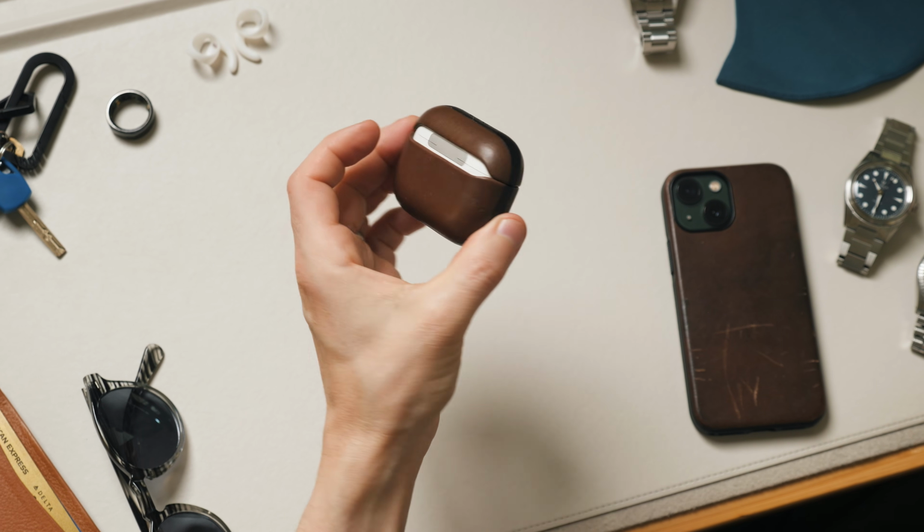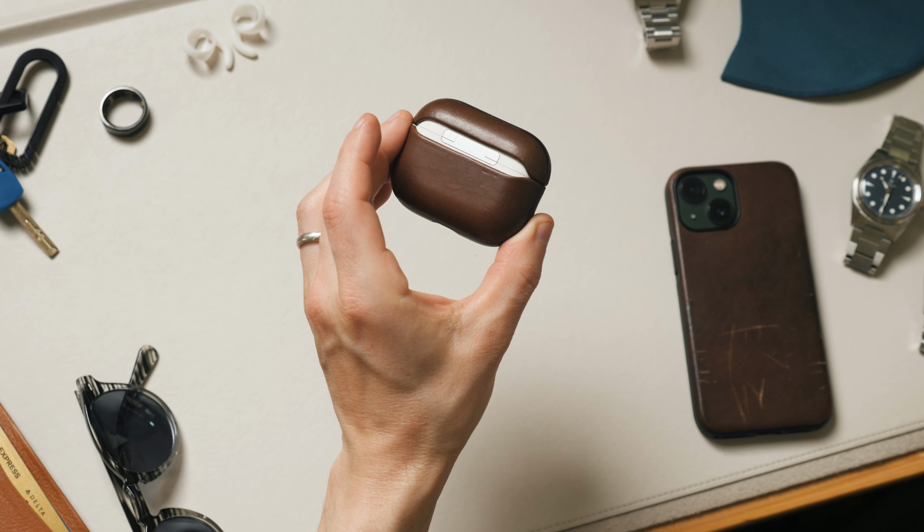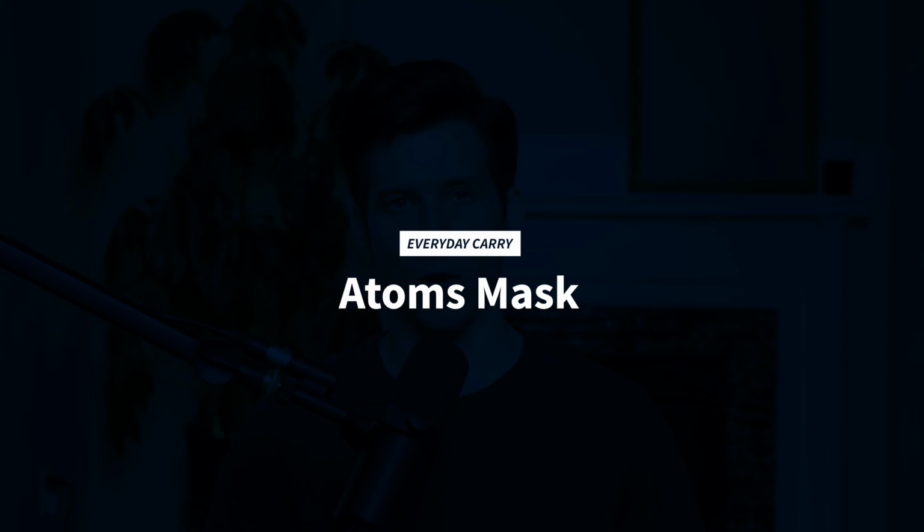Again, it's made from that Horween leather, and it's going to develop a really nice patina over time. Moving on, I know that masks aren't required in many places right now, but this can change, and I usually just carry one just to make sure that I'm respecting the rules of any business or household that still requires a mask. The best mask I've found, and I've tried a lot of them, is from Adams.